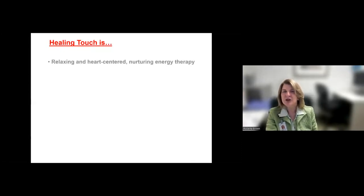Healing Touch is a relaxing and heart-centered nurturing energy therapy. You may have heard of Reiki, which is another type of energy therapy. Healing Touch works with the specific symptoms of a patient to set the goals and to come up with a plan to meet those goals. So what else can I tell you?